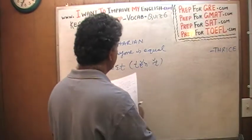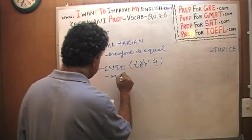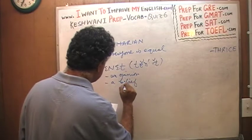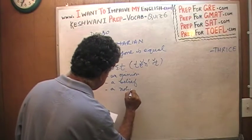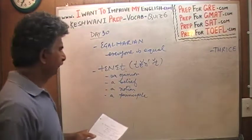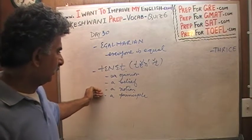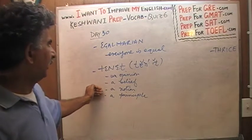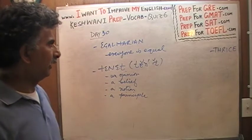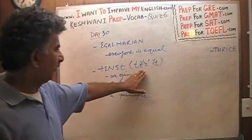Tenet is how it's pronounced. Tenet, which just means an opinion. A belief. A notion. A principle. So if you believe in that principle, if you have that opinion, if you believe in the notion, if you have that belief, if you adhere to that principle that everyone is equal, then that tenet is called an egalitarian tenet. You believe in egalitarianism. The noun would be egalitarianism, and it's pronounced one more time as tenet.